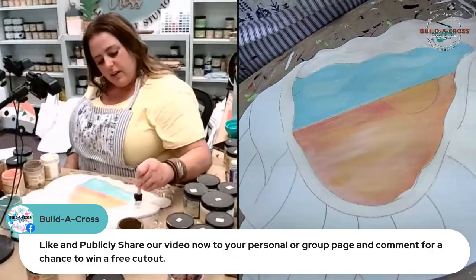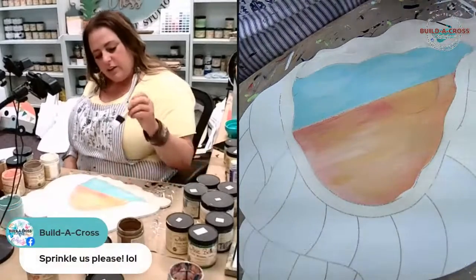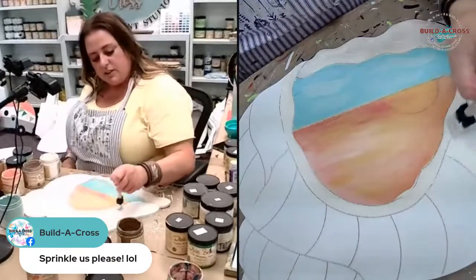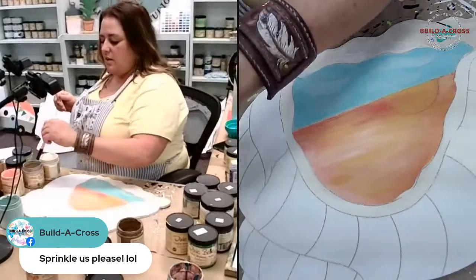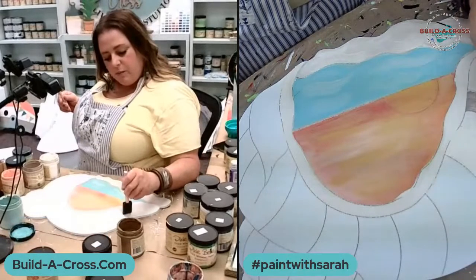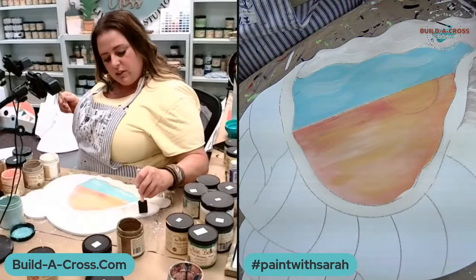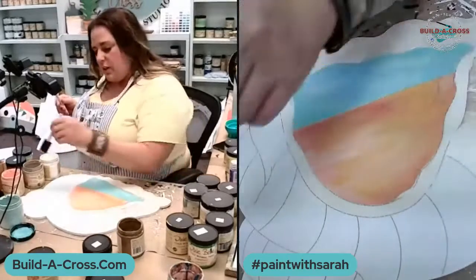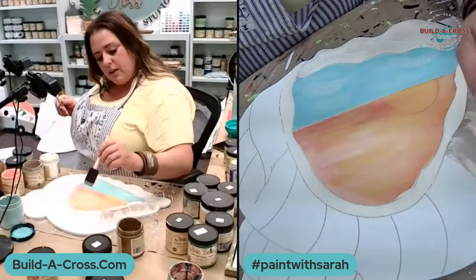Now, take your brush then. Actually, I might use a second brush because I don't want it to muddy up too much. Do the putty. Wipe it off good. Take it from the edge of the lip of the shell and pull in the motion that the lines are. So if the lines are curved, pull in that motion and just gently pull up onto the wet buttercream.